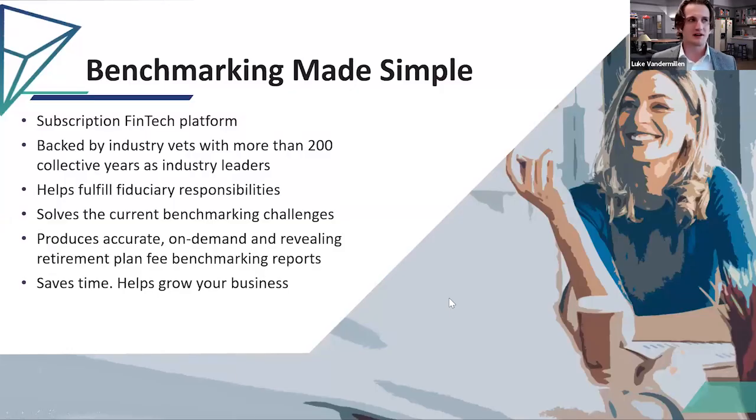So we're a subscription fintech platform. PlanFees was started by a group of retirement industry leaders who have a collective over 200 years of experience in this industry. And again, what we really aim to do at PlanFees is provide accurate, on-demand, and revealing fee benchmarking reports, and also allow fiduciaries, specifically advisors, to save some time and rededicate some of the time that would have been taken to go through that arduous RFP process to revenue driving activities, whether it be meeting or servicing prospects or things like that. So that's who we are here at PlanFees.